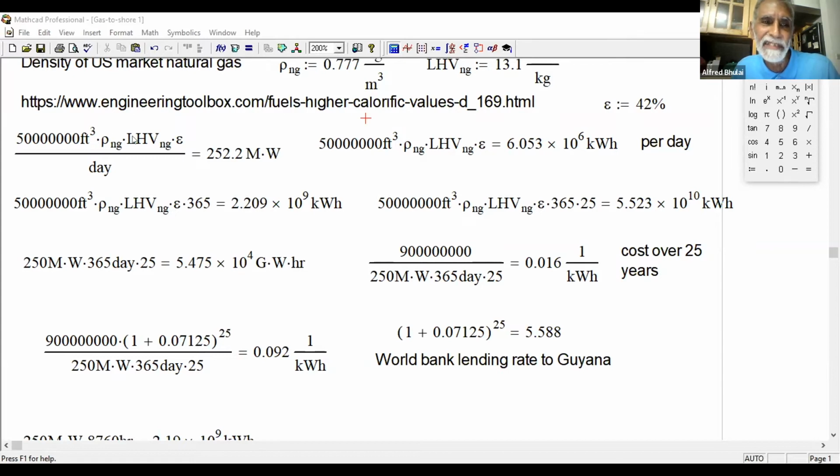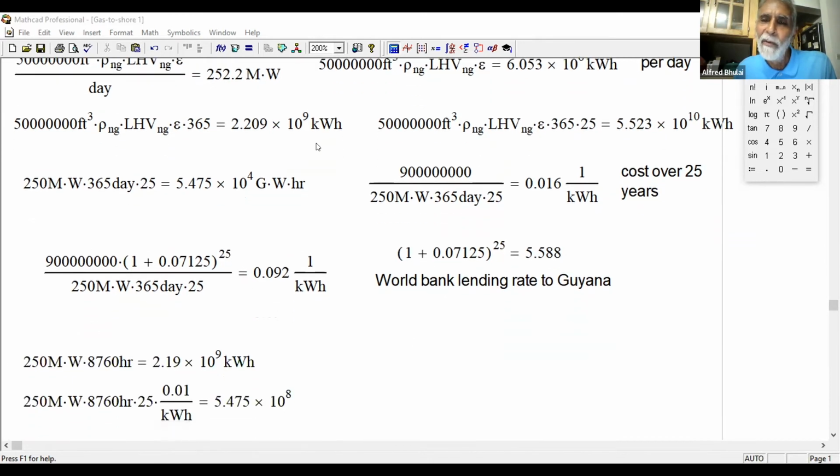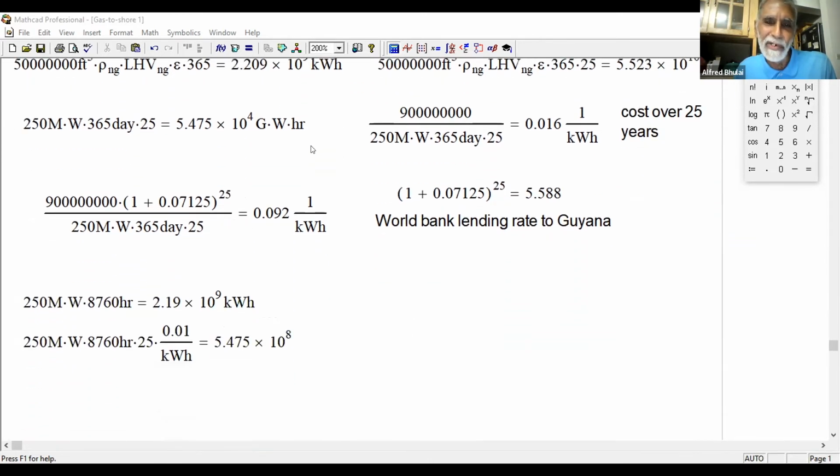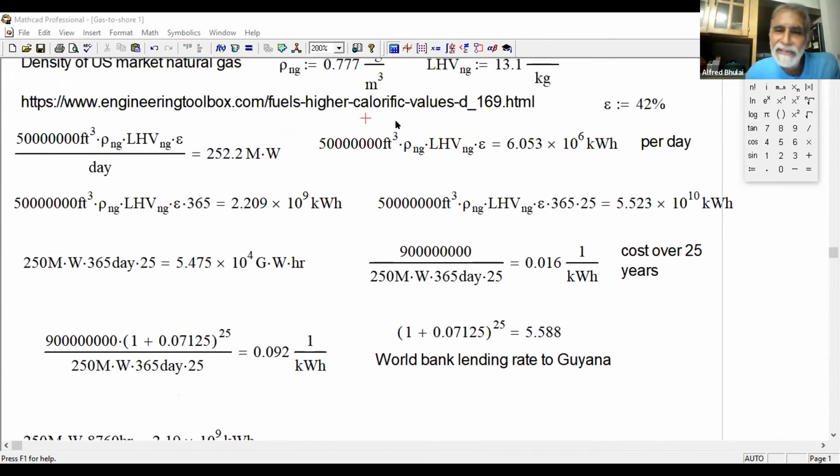It's consistent with 50 million standard cubic feet of natural gas per day. It works out. However, what doesn't work out, what we don't know, is the capital cost. And this is not being shared with us. So we are forced to speculate what it is really going to cost.